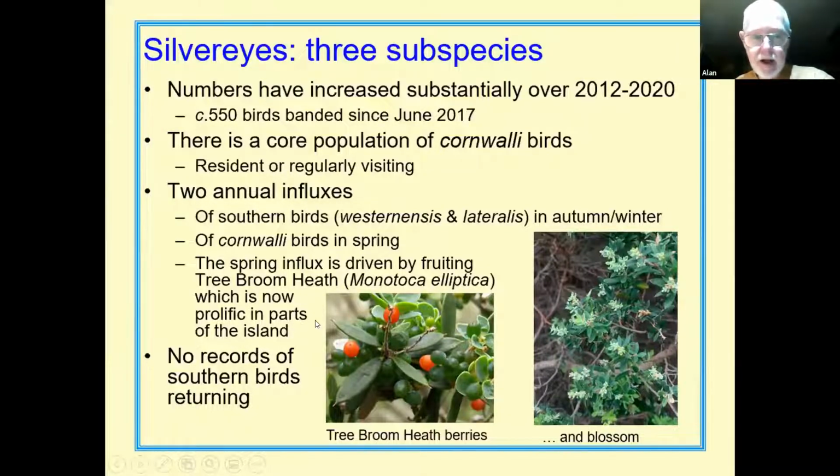And that's linked mainly to the fruiting of a plant called the tree broomheath, or Monotoca elliptica, which is now quite prolific, and it produces these huge stands of berries, which when they're ripe turn into an orangey red colour. There's a mixture on this photo of ripe and not ripe berries. In spring, when the silvereye is first caught, it's put into a linen bag until it's processed. The number of bags that we see that are stained with the berry juice from this Monotoca is just amazing. They're just feasting on it all the time.